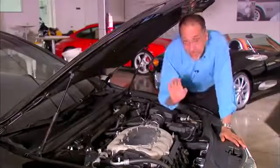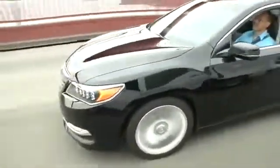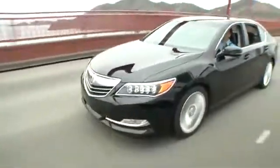What's interesting about this engine as well is that it's got active cylinder management. So it can, through electronic and mechanical means, go from 6 to 4 to even 3 cylinders and in between those configurations on the fly, depending on how much power it needs. So when you're cruising on the highway, you're not driving a V6, you could be driving a V3.